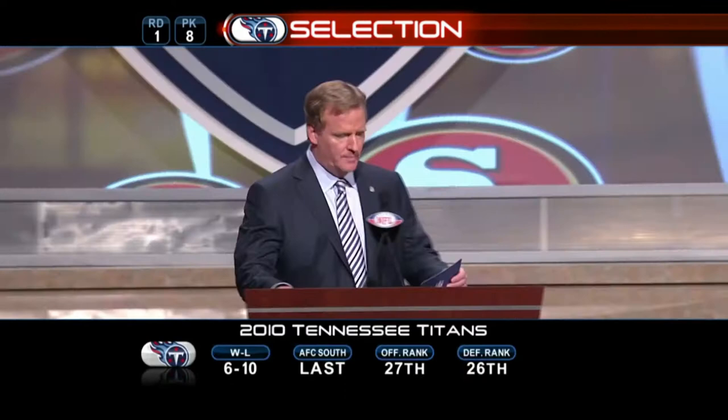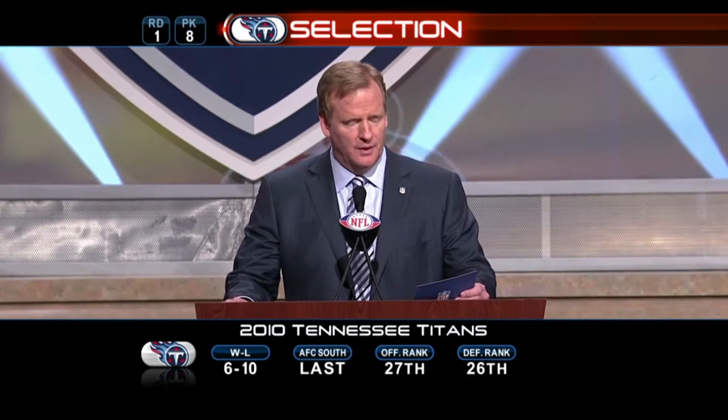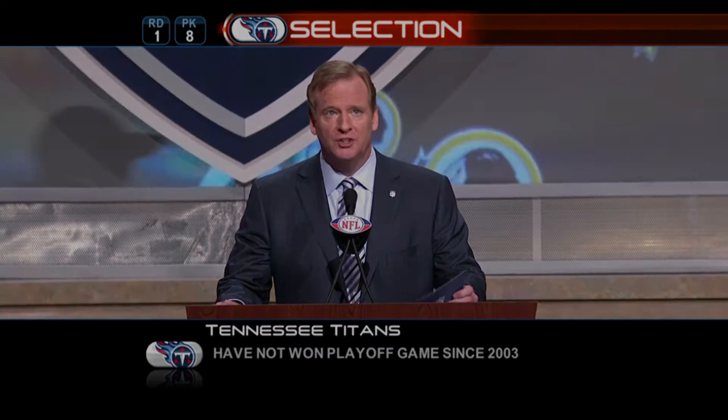And here comes the commissioner with the pick. Well, Alden Smith's family's still on the stage. With the 8th pick in the 2011 NFL Draft, the Tennessee Titans select Jake Locker, quarterback, Washington.